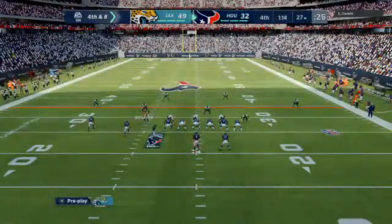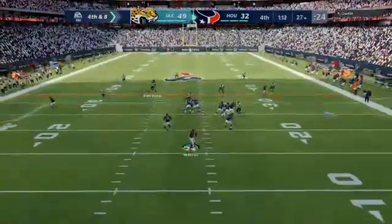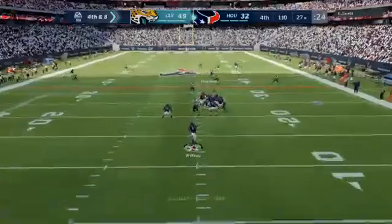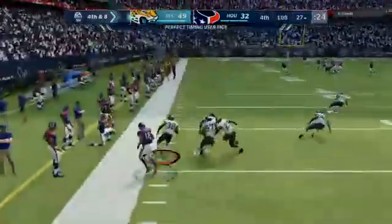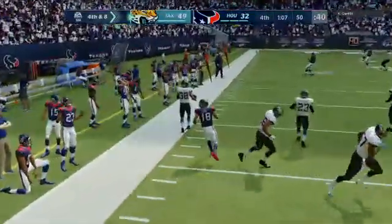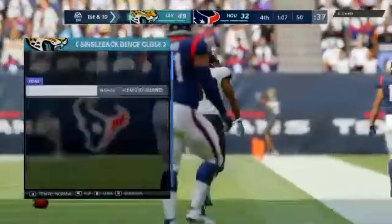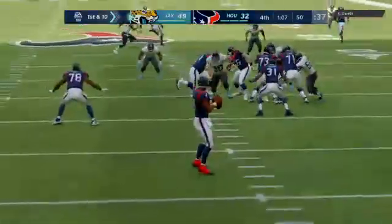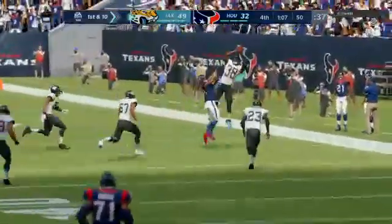Here we go, here we go. On 4th down, Watson. He's going to let it fly. And now Watson throws another interception. Picked off by Rashad Jones. Both defenses have had their struggles, but they've been good enough to get them this lead, and another nice play there to help preserve the lead.